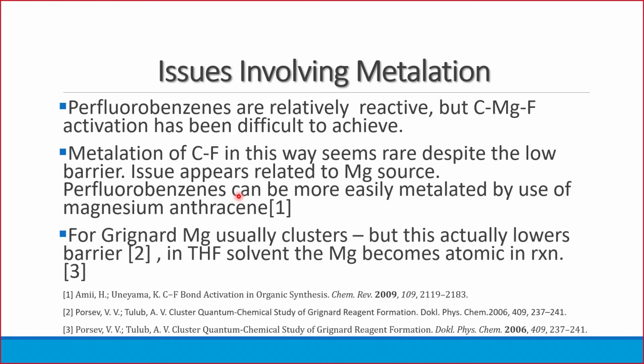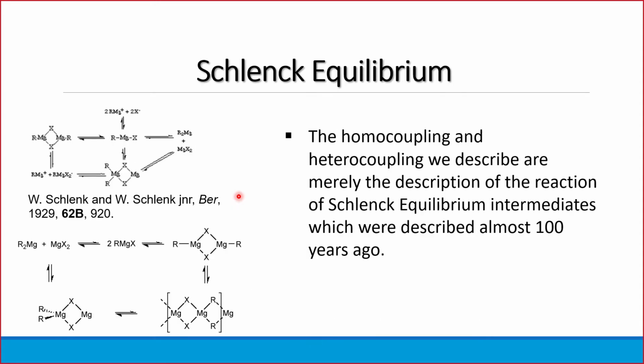And also, of course, as was mentioned in the talks before mine, metals often catalyze as clusters. Magnesium also catalyzes as a cluster. But fortunately, in this case, it has been shown that in THF solvent, it actually becomes atomic. It leaches. But even assuming it is a cluster, the barrier is actually even lower when it clusters. So one of the ways that this reaction could be further improved is probably by figuring out a way to leave it as a small cluster.